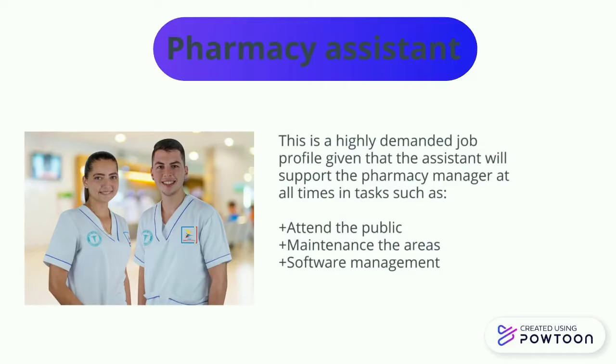Personnel and function. Pharmacy assistant. It is one of the most demanded profiles in the pharmaceutical industry. It is the one that supports the pharmacist. It's in charge of functions, the most main of which are public attention, maintenance of work areas, management of software. This role cannot take on the total management of the establishment.